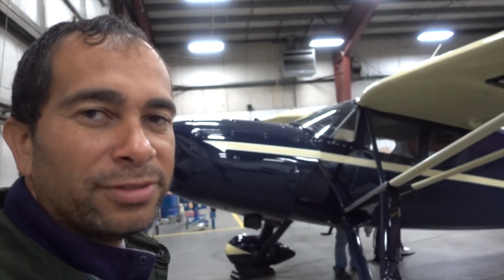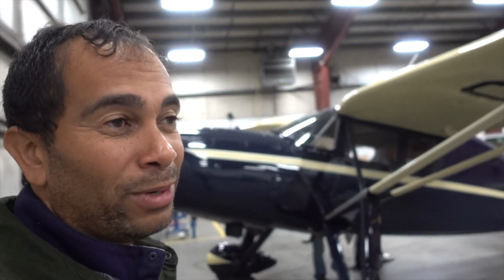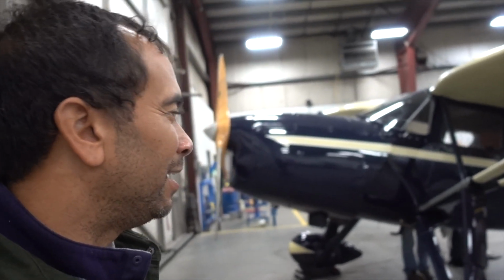We have some weather pushing from the northwest. We're going to go a little bit higher today. The higher we go, the better the winds to help us go out to the east. But you guys can see this is a beautiful plane.